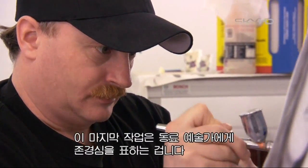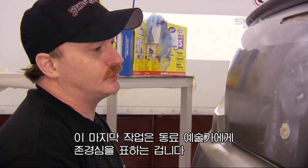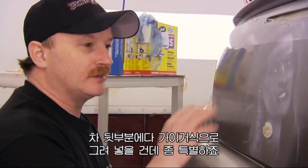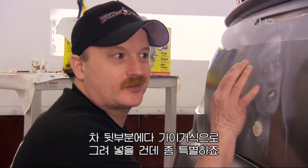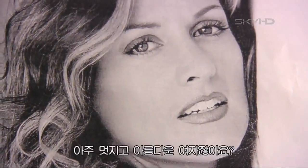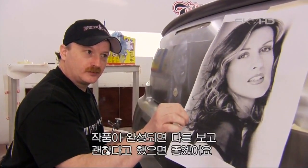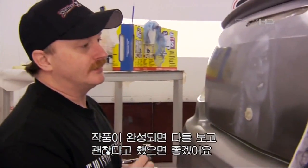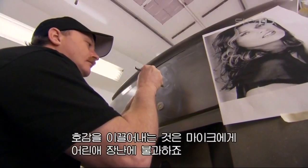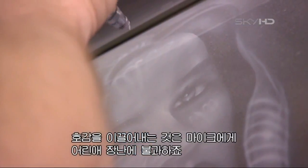My last little bit on this car is to pay a little homage to my fellow painter. Gonna do a little Giger-esque version of you right on the back of the car, a little surprise. I got a nice shot of you right here. Very beautiful. Hopefully I don't torture you too bad. And we'll see if we can pull this thing off. Well, pulling off a likeness is child's play for Mike, an artist who loves to surprise his audience.